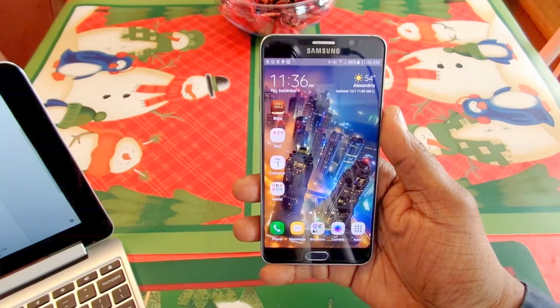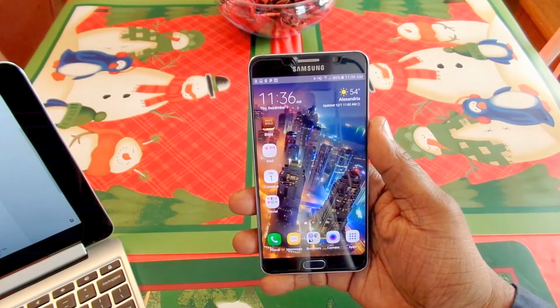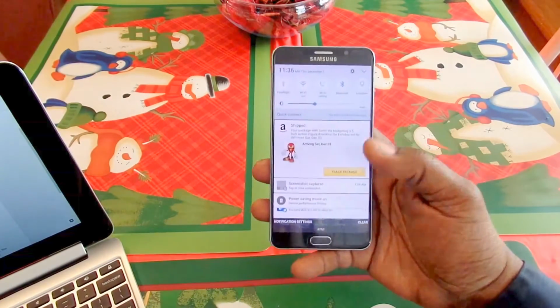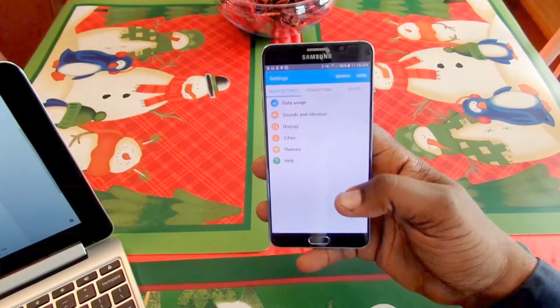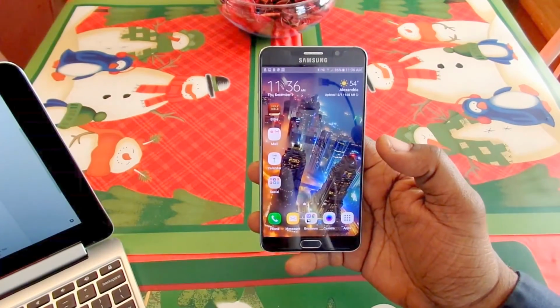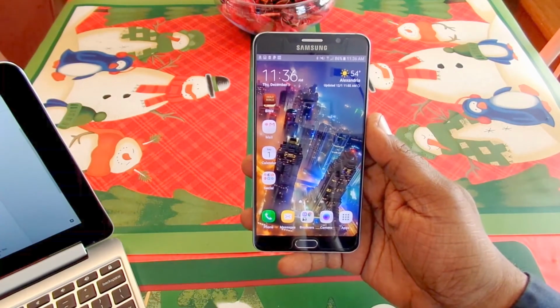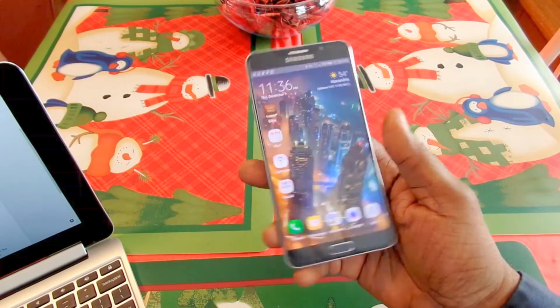Now, you can put different launchers on here and do stuff like that. But guess what? TouchWiz is still going to be in there somewhere. It's going to show up somewhere. And that's something that I don't like about it. And especially on the Note 5, I'm not a big fan of TouchWiz.